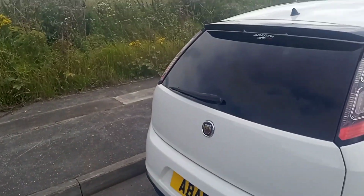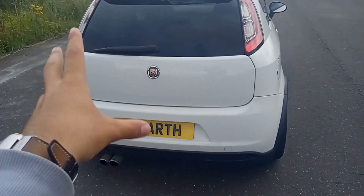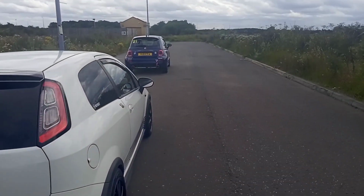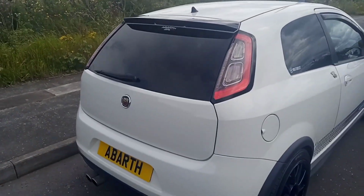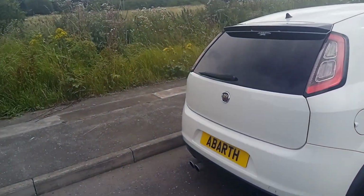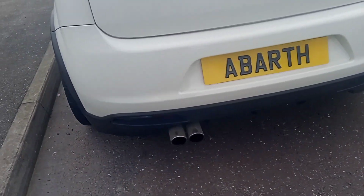So I'm not going to lie to you guys, I don't know much about Abarth Puntos. I should have said that at the start, I know, but I'm just not really clued up on them. I'm more of a 595 type of guy. So I am kind of learning as I go really, but it's just so cool to see one of these in the flesh. So moving on to the rest of the car really.